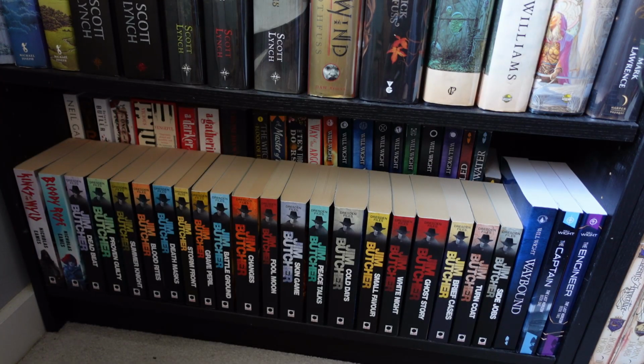So at the bottom here we have my Dresden Files collection by Jim Butcher. I'm currently rereading this series, actually on Audible at the moment, narrated by James Masters. It's one of my favourites, to be fair. The only reason we've got the paperbacks is because the UK editions, I don't believe they did hardbacks in the first few books of this series, and the US versions are just too expensive to basically import in.